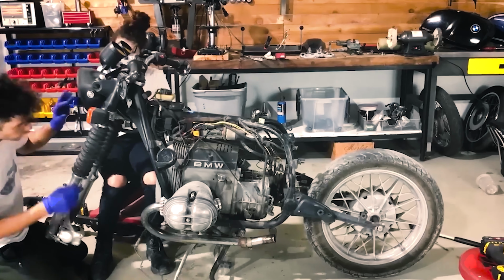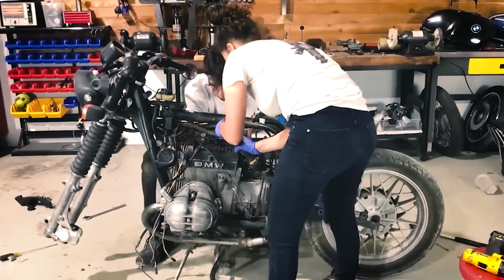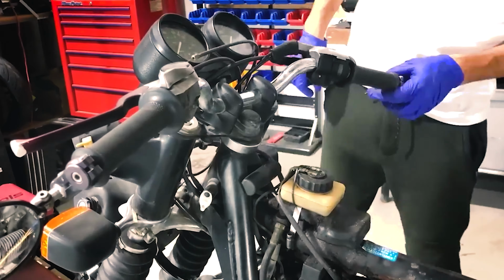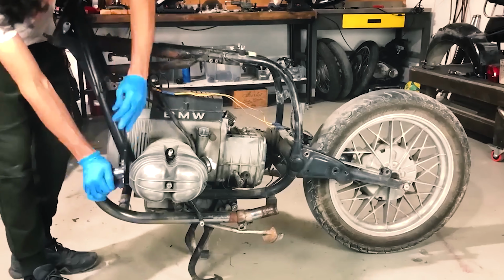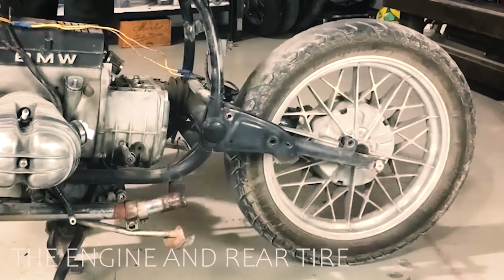Instead, they stayed locked in, making sure every single component was carefully detached, labeled, and stored. Piece by piece, this bike was shedding off components as we inched closer to the next phase. But two major parts still had to come off: the engine and rear tire.